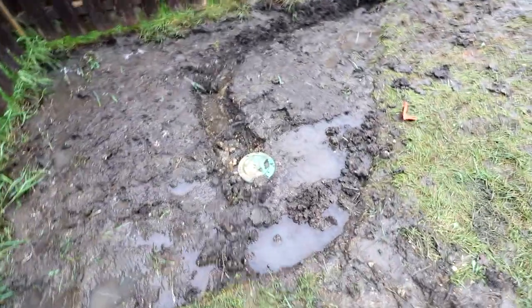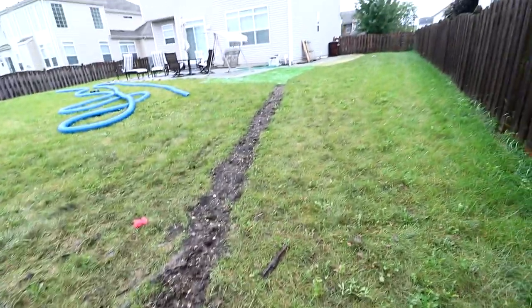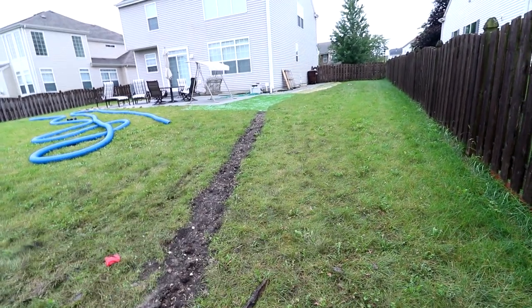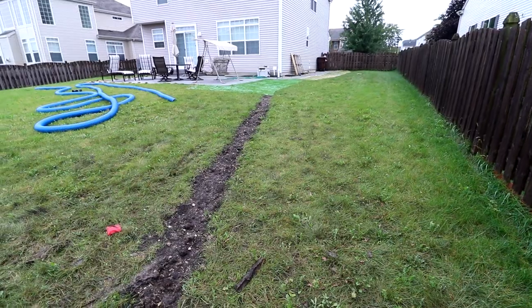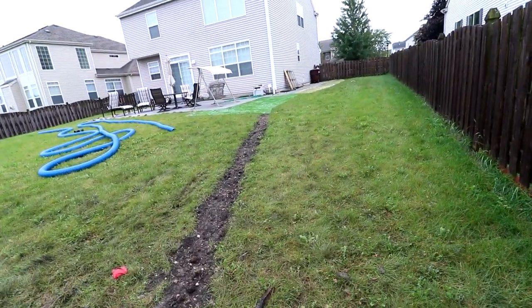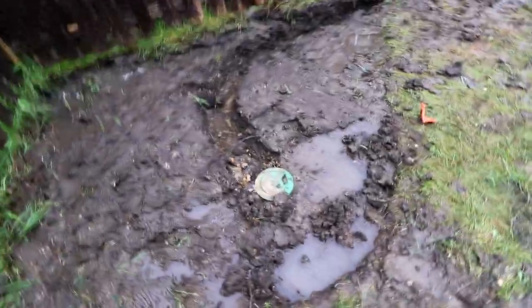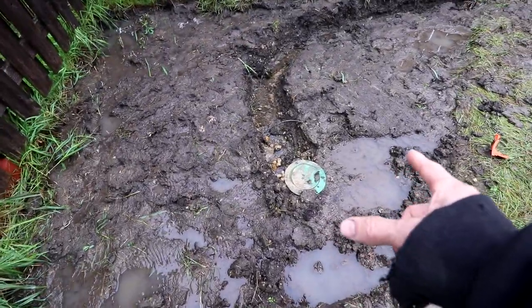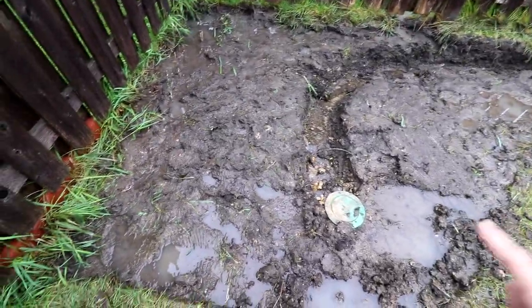So here is my pop-up, and that's my sub pump and my gutter water. I think I have a clip on that too, but you see that it comes from the drain and the sub pump back there, and then it'll come down here. And what I'm going to do is raise this up about 3 inches, and I'm going to have landscape rock all through here.